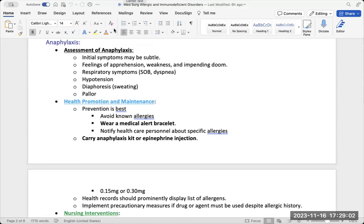Then we have anaphylaxis, right? Very similar in terms of you could have angioedema as well, but some things that we might also have with anaphylaxis is that they might not happen right away, right? They might have feelings of apprehension or weakness, impending doom. The reason that they're feeling these is the same reason why you see it in pulmonary embolism and things like that, because they are having poor circulation of blood, and they're also having poor oxygenation in their blood. So if they're having poor oxygenation, that means they're having more CO2, and that's causing those feelings of impending doom. They're going to have shortness of breath and dyspnea, and be hypotensive because it vasodilates in anaphylaxis.